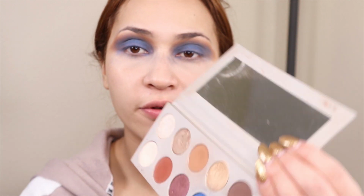Okay, so now that the blue is on, you can see how messy it is, which is why if you're one of those people who puts on their foundation before they do their eyeshadow, I highly recommend you take that step and do it last, just because the amount of fallout from the blue is crazy. And I do have it all over the pan right here.